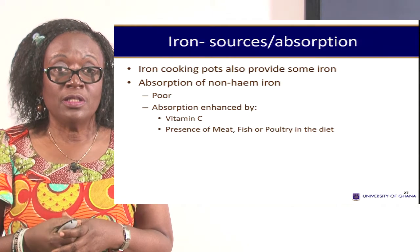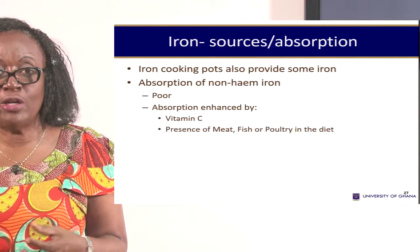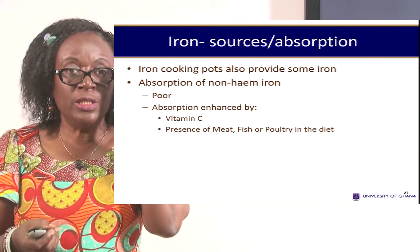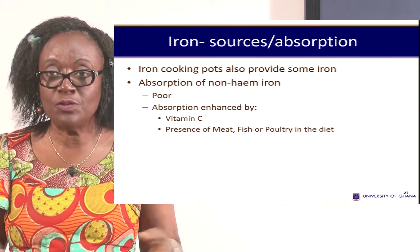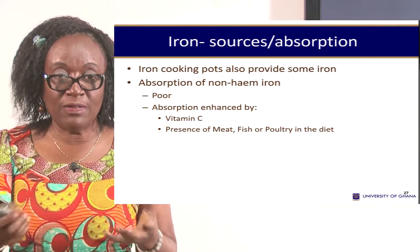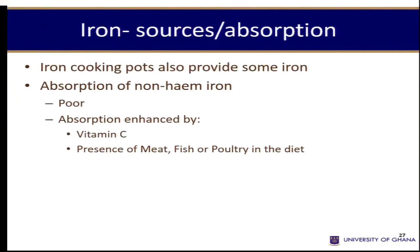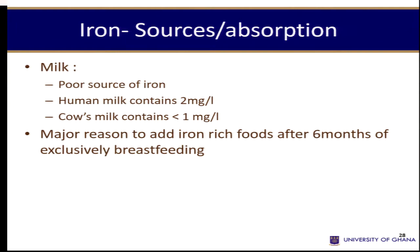Yes, when it comes to absorption, non-heme iron, that is from the plant sources, is poorly absorbed, because it exists in a form known as iron 3. And for iron 3 to be absorbed, it should be converted into iron 2. For this conversion to take place, you need vitamin C. Where do we get vitamin C? From our citrus fruits. Orange is a typical example. So when we eat our beans and things like that, we are encouraged to take an orange. If we do, then we are enhancing the absorbability of iron from our plant sources. So it is very, very important. And the green leafy vegetables too, those that we can eat raw, we also get the vitamin C easily, and it enhances the absorption of the iron.